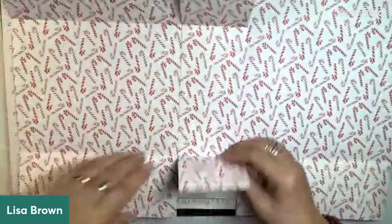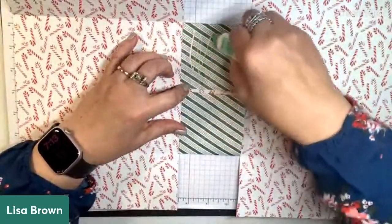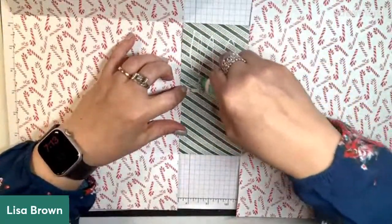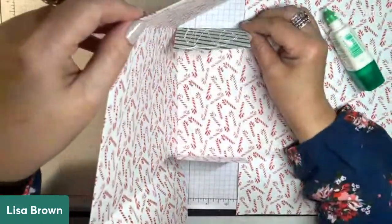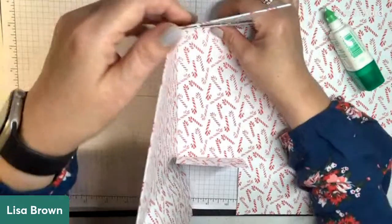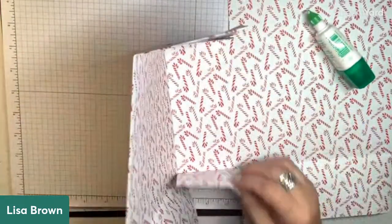All right, so now let me do this. Fold these two in. Adhesive, and I like to use, you can use tear and tape or seal, but this gives you some wiggle room, okay? So I'm going to put that up. And we're going to do the same on this side.